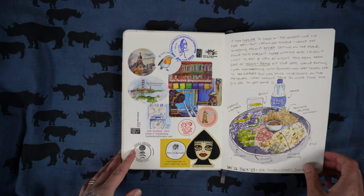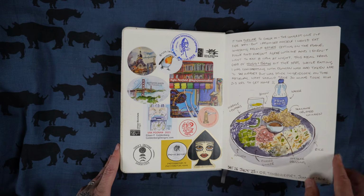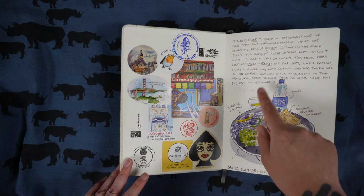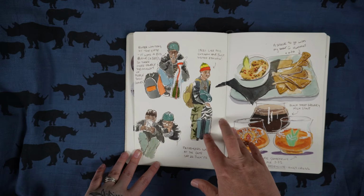So this was my very first sketch leaving Johannesburg on the 26th of July, just sketching my food at the Mug and Bean at the airport. Definitely wanted to go for more of a journal-y vibe in this book, so hence the writing at the top there. These are some of the passengers that were waiting at the gate because I was flying.